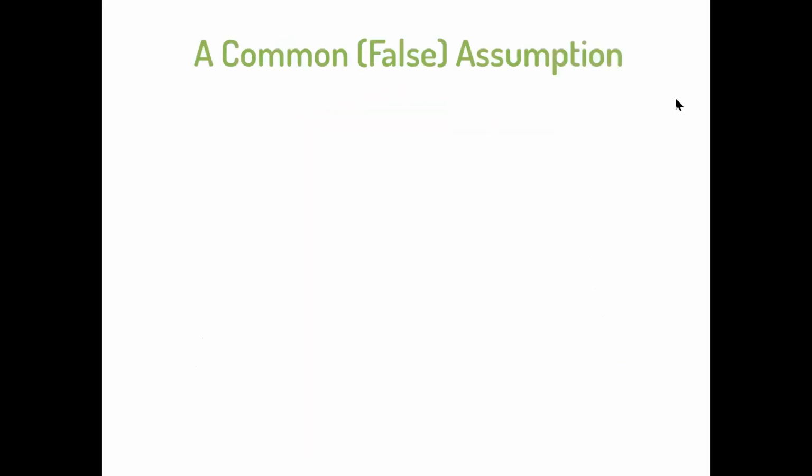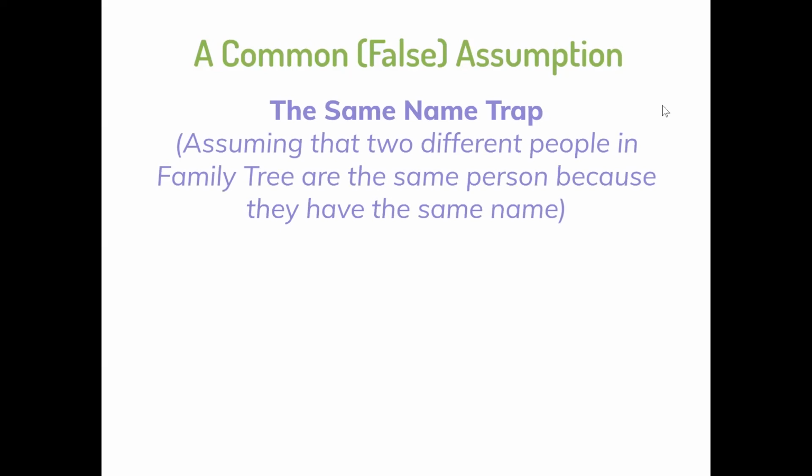I wanted to address a very common false assumption that really has an impact on entering solid data in FamilySearch Family Tree. And that is something that I like to call the same name trap. That is assuming that two different people in Family Tree are the same person just because they have the same name.